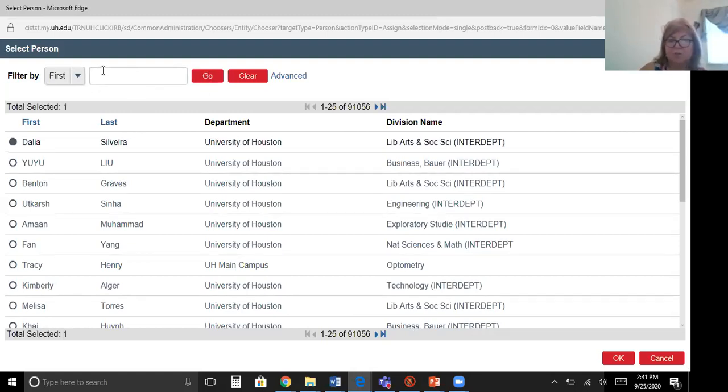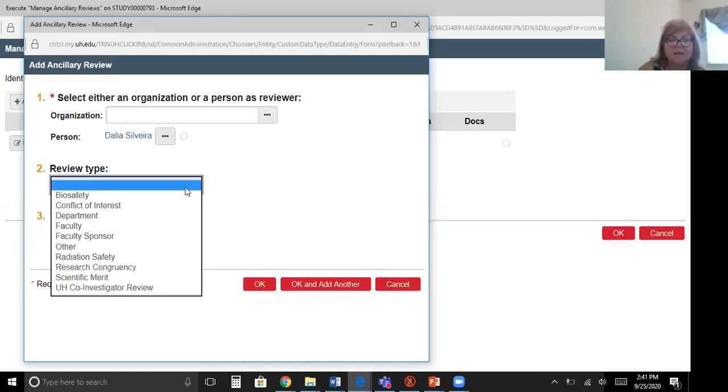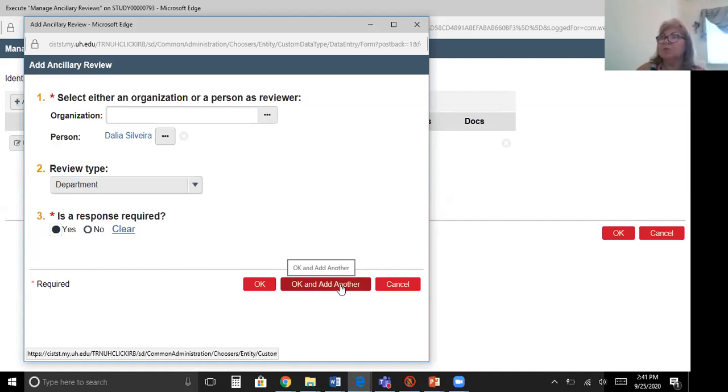The same here, you would browse and choose whoever it is that you're looking for. I'm sorry, I already chose it. And then here you would choose department, and you would indicate yes. You would do the same thing for the dean. If there are 2 deans in your department, everybody needs to be added so that they have access to what types of research are in their department.